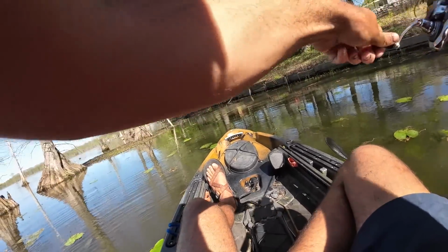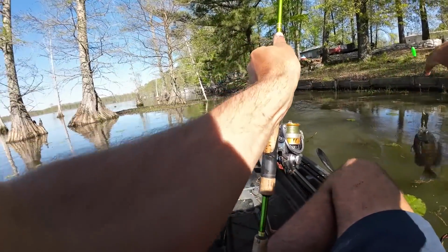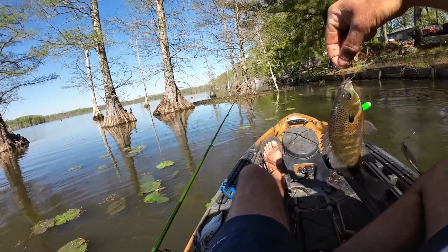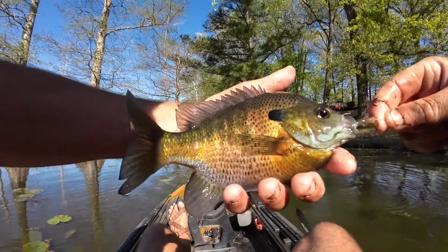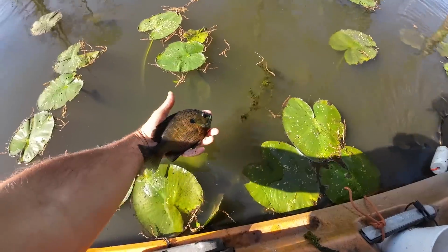Oh, is there another bluegill? It's another big bluegill. The big bluegill. I love it when they're all mixed like that. Look at the colors on that one. I mean, isn't that a pretty fish? I'll set you free.